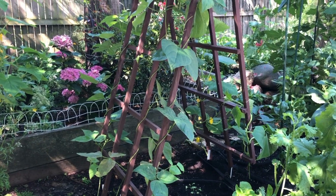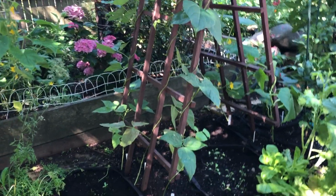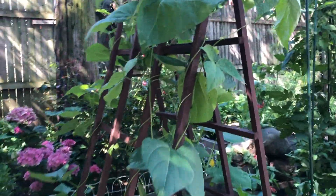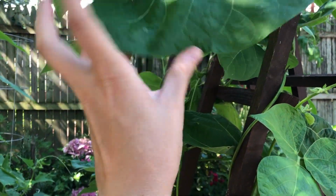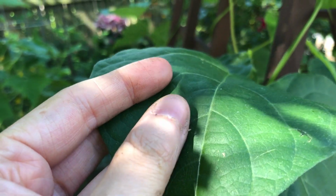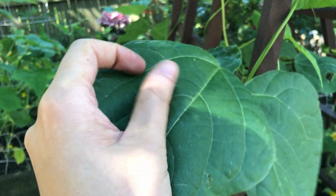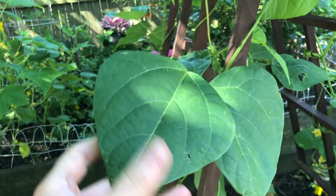So you could definitely plant another round or start some fresh seeds of green beans and get a harvest, I would think. But these leaves are so interesting. They're quite prickly almost. I wouldn't say they're velvety because they're not soft. They catch you. It's such a strange texture, but yeah, they're cool.